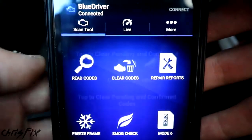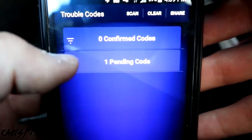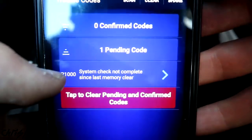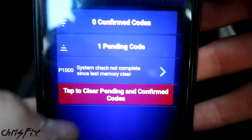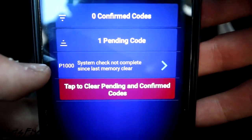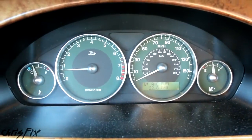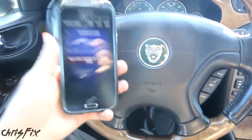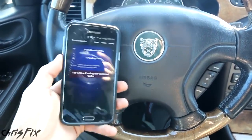Then we'll go and read the codes. And you can see here there are no confirmed codes, but we have one pending code. And if we look at our pending code right there, it's a P1000 code. That's the code you don't want to see. The reason you don't want to see that code is because that means somebody cleared the check engine light. And if you look on the dash here, there are no check engine light codes. There's no lights at all. So you'd probably think that, okay, good, there's no check engine lights, then we're good. But guess what? We just found that there's a pending code because somebody cleared it.